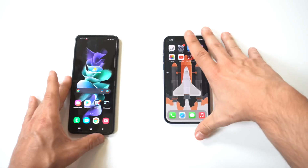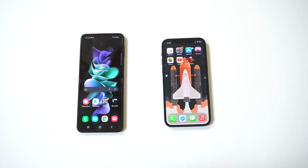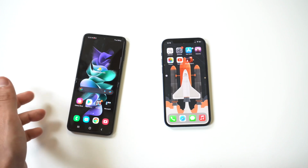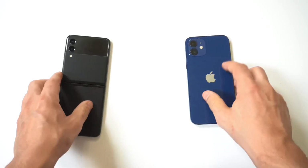Okay, so now comes the tricky question, which phone should you buy? Now, the iPhone 12 does start at $800, so it is slightly cheaper. The other thing, too, is it can do most things as the Z Flip 3 without a problem, and it's going to continue to be updated for at least 4 or 5 more years, right?